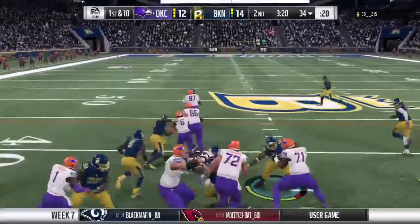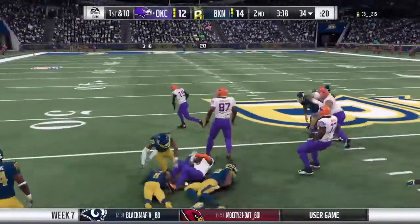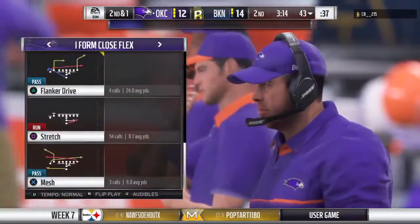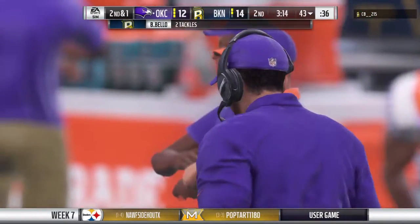I know his coaches are screaming, just hang on to the ball, man. Now a 1st down carry. It's Kamara. And he's across the 40, 3 extra yards to the 43. 9 yards is the pickup there, and they'll have a 2nd and 1.